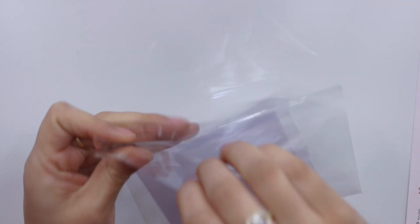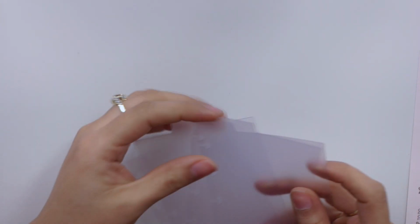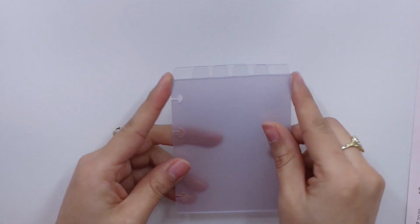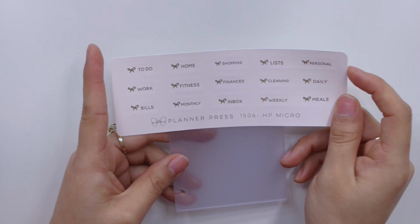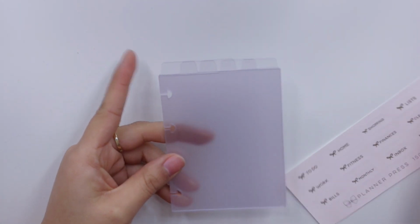And then what I got, which I can show you guys, is these cute little dividers. I believe this is the diamond one that she has. She has different materials that she can make into dividers, but I just purchased these for my micro happy planner, medium top tabs, and then I purchased these stickers. They are foiled, which you can put into the little tabs. So I have quite a few to choose from.